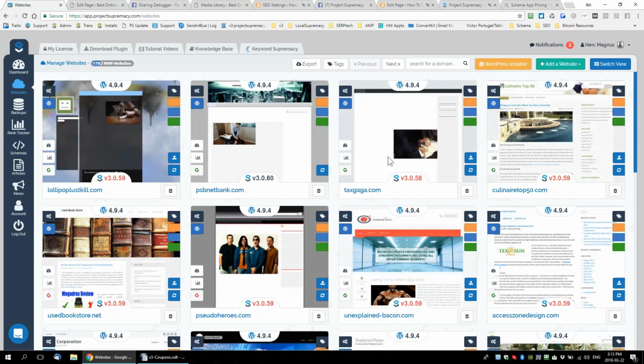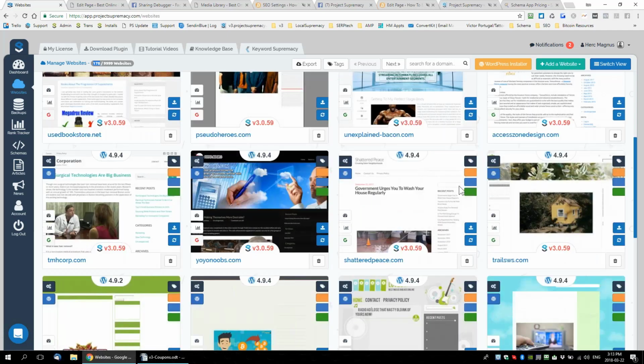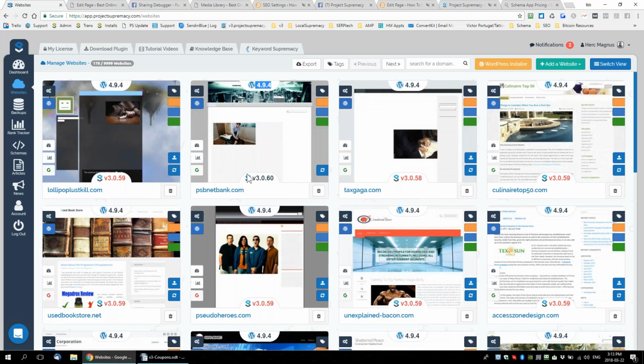This is just a quick view of all the websites. It tells you what version your WordPress is, what version your Project Supremacy plugin is. It auto updates itself, by the way, which is a nice feature. But to manage it, guys, check this out.